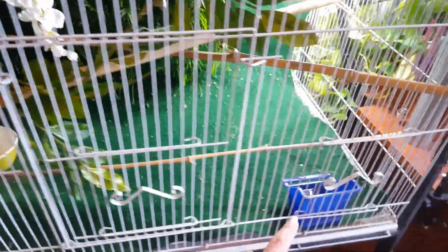I need to go to the pet store and buy a new water dish because I didn't realize I didn't have 2 of these types of water dishes. So I need to go get a new water container to put in here too.